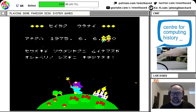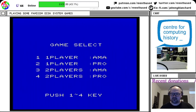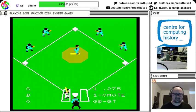Right. Well, it's a baseball game. Of course it's a baseball game. It's a Japanese console. There's always a baseball game. Right, so this is where we use the keypad properly, so we can choose from this list of options. I think we're very much going for amateur and one player. Start button is just one of the fire buttons. An hour and a half of Milky Princess. There's no way that's ever going to sound right. Right. It's baseball. And I pressed the wrong button.